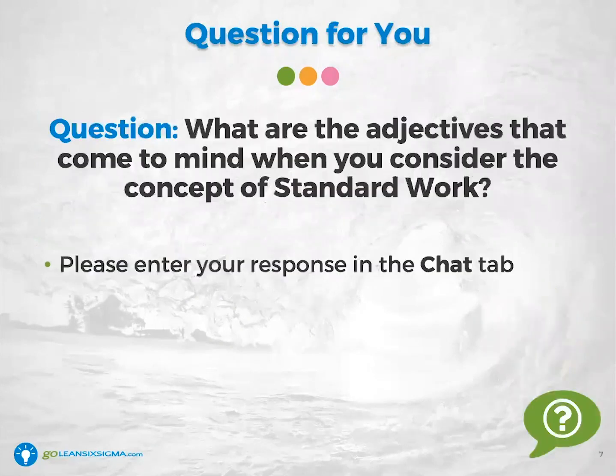So my question for you, again, in the chat area, is what are some adjectives that come to mind when you consider the concept of standard work? So go ahead and enter your responses in the chat tab again, and just give some adjectives. How would you describe what you consider the concept of standard work? What adjectives come to mind? Tracy, what do you see?